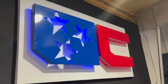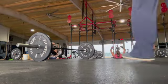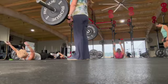All right, in the mornings I try to get into the gym and get a good workout in, so we're here at CrossFit Outlanders here in Paris, Tennessee, and just trying to stay in shape and get her done.